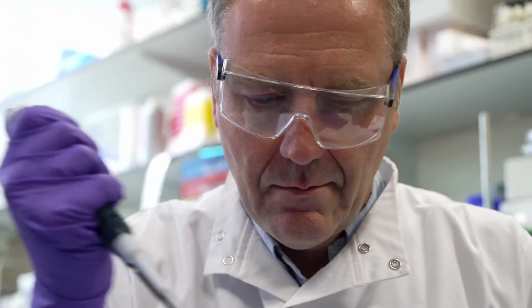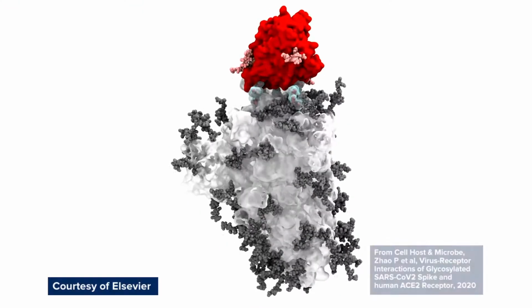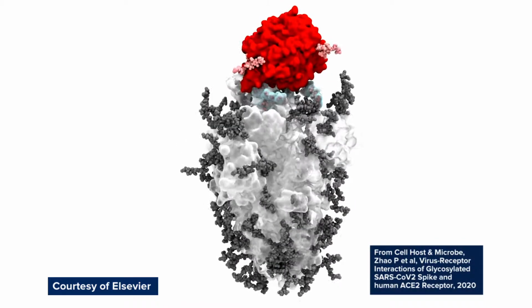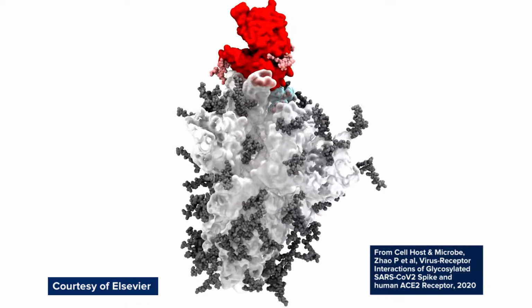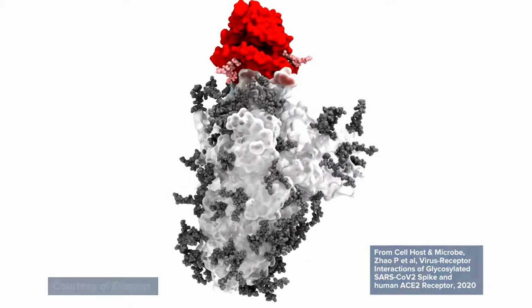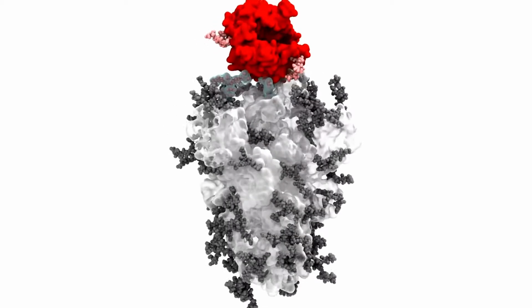Structural biologist Professor Stuart Haslam is investigating the sugar coatings on spike proteins on the surface of the SARS-CoV-2 virus, which causes the disease COVID-19. He says the sugar coating, or glycoprotein, is a recognition molecule that binds to receptors on the human cell.